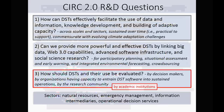Just to put this in the context of where we are within CIRC 2.0, and I do want to stress for people who are listening, this webinar is targeted for the CIRC 2.0 team. We have other people listening because I think the topic has some broader relevance. But when we open up the conversation at the end, we'll have a chance for both CIRC and the broader attendees to ask questions and make comments. But this shows where we fit within the CIRC 2.0 project.